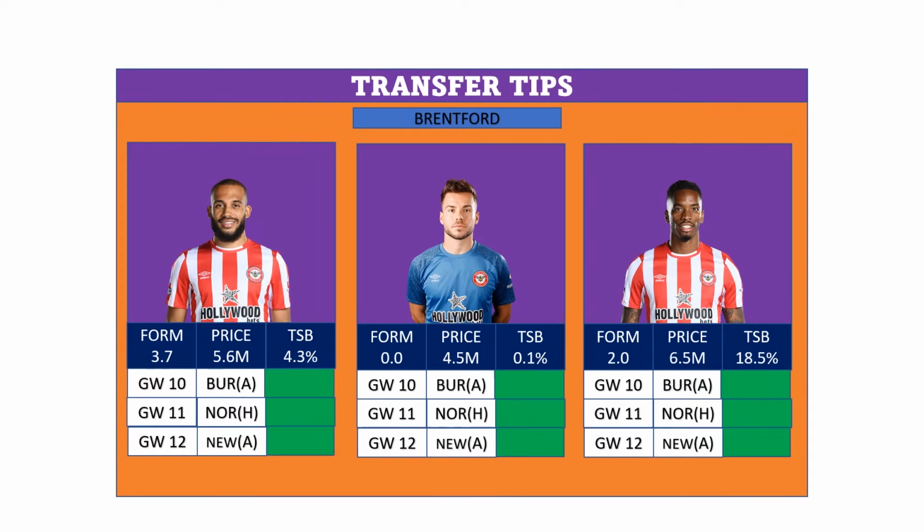And then the next team here is Brentford. They have really easy fixtures also: Burnley, Norwich, and Newcastle. So the main three players, I think, are Mbuemo, Alvaro Fernandez, and Ivan Toney. Mbuemo picked up a knock, but he might be fit for the match against Burnley. Burnley are not good defensively, so you could hope for him and Toney to come in with the goals.